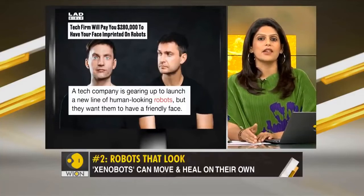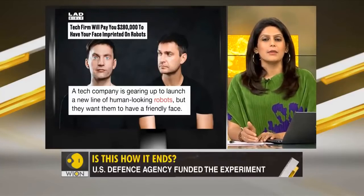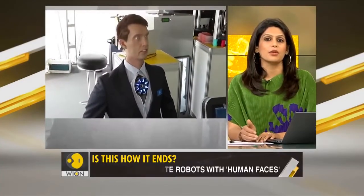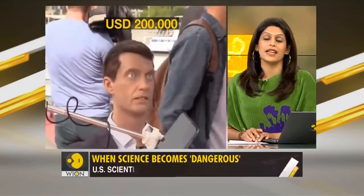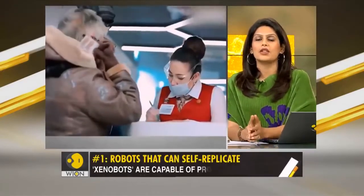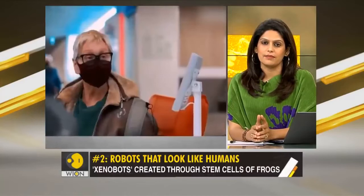A tech firm is gearing up to launch a new line of human-looking robots. Robots with a quote-unquote friendly face. The name of the tech firm is PromoBot, and no, it doesn't plan to generate these friendly faces through computers. They're looking for actual humans to lend their facial features for these machines. What do you get in return? $200,000 US. That's the amount of money the company is offering. It says it is open for applications from all races and genders. But the applicant must be above 25 years of age.